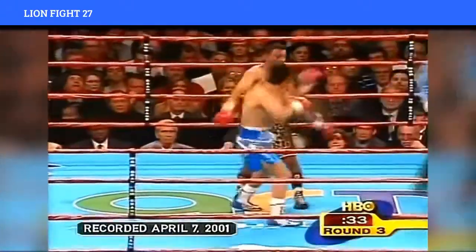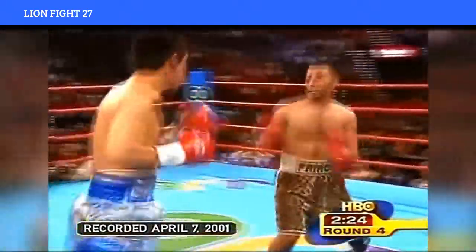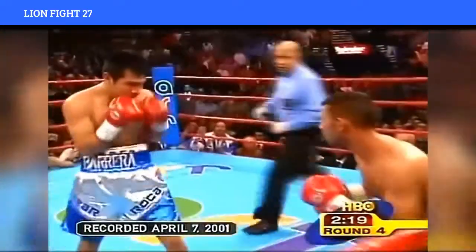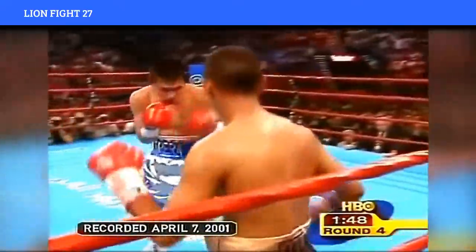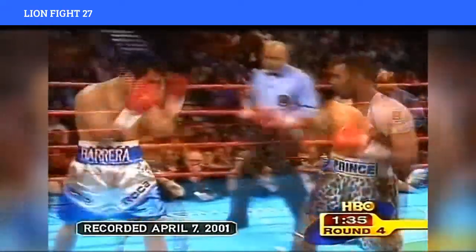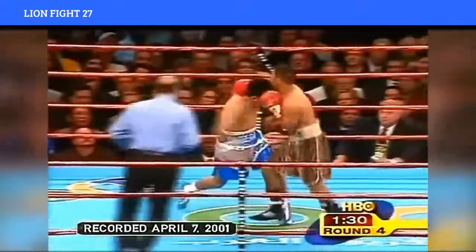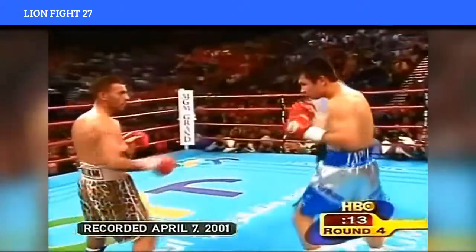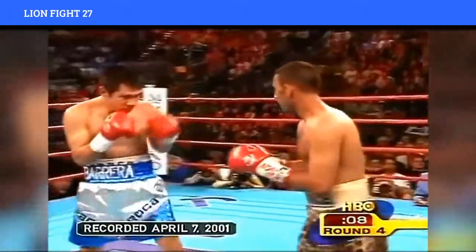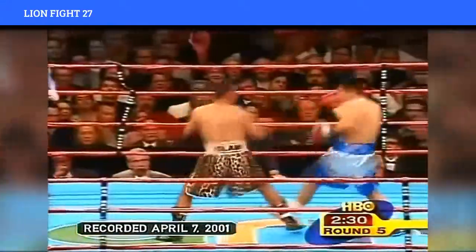Barrera lands a jab. Prince Naseem grins. Move to the left. Stay away from that left hand. Big left hand by Barrera inside. Stuns Prince Naseem. He hasn't got in one position yet. Ooh. That's what Prince Naseem wants to do. Barrera goes to the body. Every round, Barrera should send him to the corner hurt. And a couple of them were good hard shots.